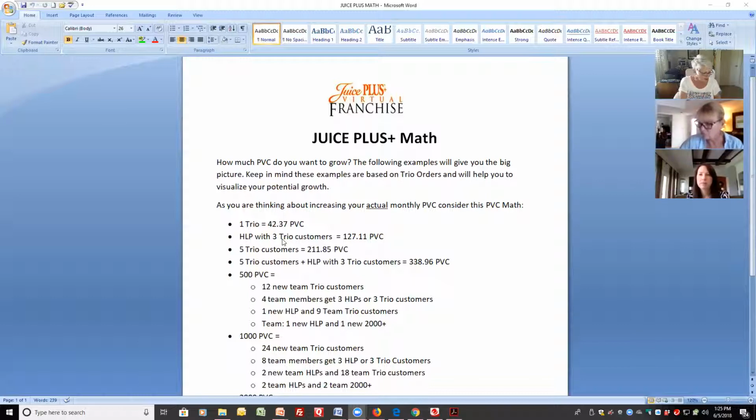And so when we went through that sheet, where did I put it here? So for example, if one of your brand new distributors sold a trio, they would get 169.5 PVC points. Right. You being a sales coordinator working towards your next level, you're getting actual PVC or 1/4 because the customers pay with 4 equal payments. So that's where the 4237 comes from. Okay. So just the person doing their HLP is going to increase your bottom line by 127 plus PVC points.